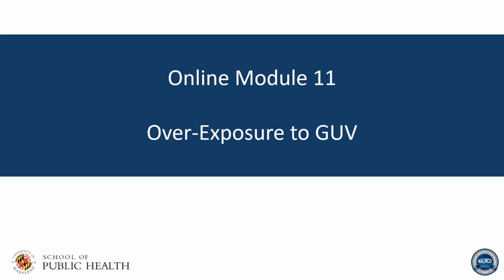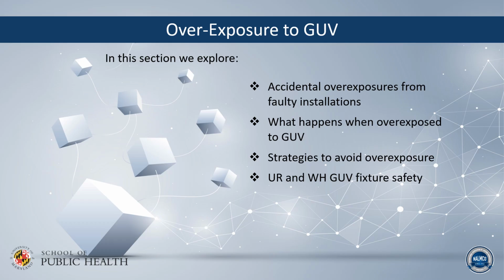Module 11, Overexposure to GUV. In this section, we will explore accidental overexposures from faulty installations, what happens when overexposed to GUV, strategies to avoid overexposure, and upper room and whole room GUV fixture safety.